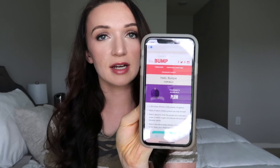And then I also use my Bump app. I'm not going to pull that up right now, but I'll show you the quick stats that they send to my email. It says that most of baby's critical systems are fully formed. Baby's about to enter the growth and maturation stage in which organs and tissues will grow and develop rapidly, and baby is now developing reflexes. If you poke his or her body, you'll likely see movement, which I can't really do right now because the baby is still too small. Once you get bigger, you can poke your belly and the baby will kick back sometimes, but we're not there yet.